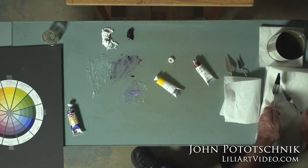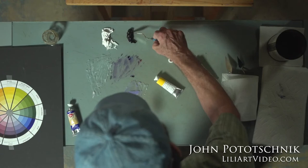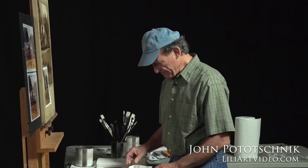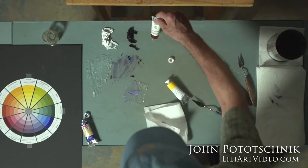Make sure my palette knife is clean. I don't like to waste paint. It's expensive. So I clean this off and add it to the string here. All right, the next one we're going to do, let's see, it's blue-violet, then it's the red. So I'll just put out the red as is. It's in the next string here.